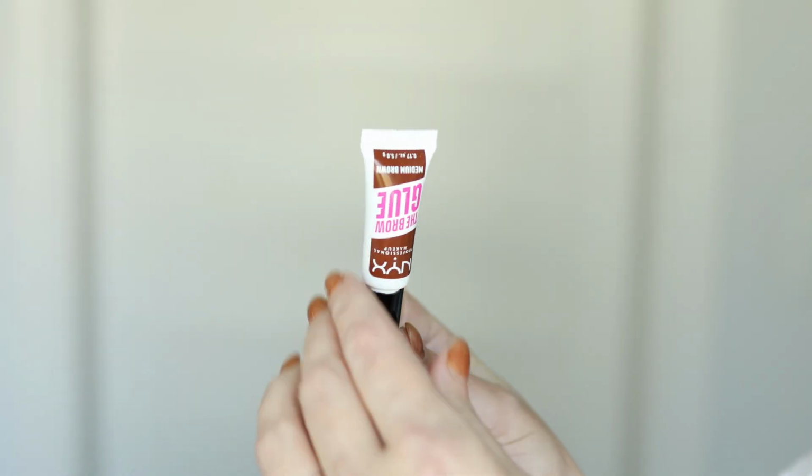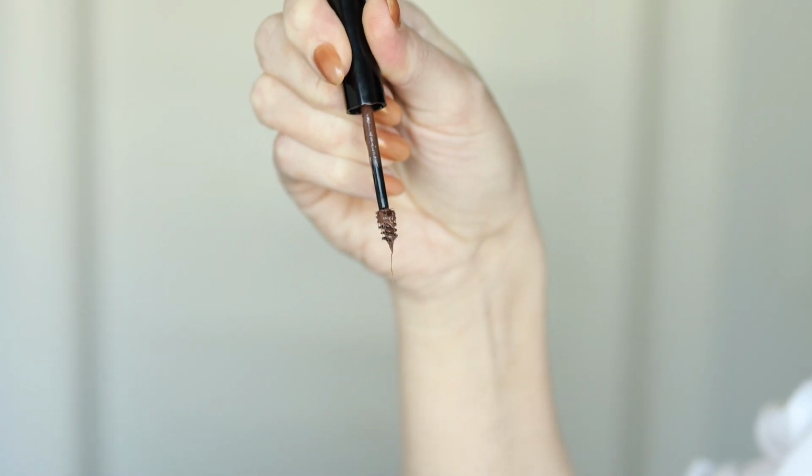Last but not least, I have a product from NYX, and it's called the Brow Glue, and I got it in a shade called medium brown. Really had high hopes for this because I had already seen a couple of creators talk about it. And while it has great hold, it really does have a glue texture to it where it will hold your brows in place. I don't understand the shade concepts because I absolutely get no color or fill in when I use this. So I have medium brown. It looks pretty dark in the tube, but it just didn't show up on my brows.